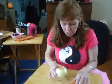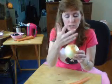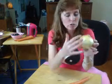You can also see that example in an onion with the yin and the yang energies. So when I slice my onion, I always slice it right down the middle with the lines so that it's a balanced cut going from the yin and the yang.